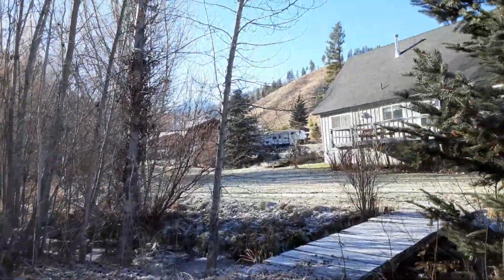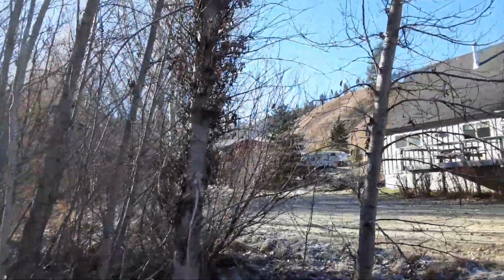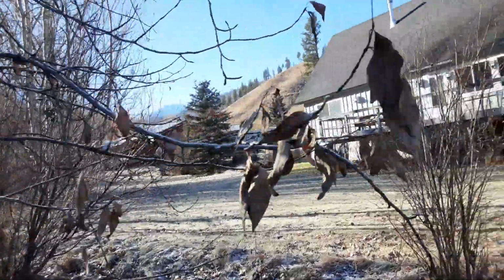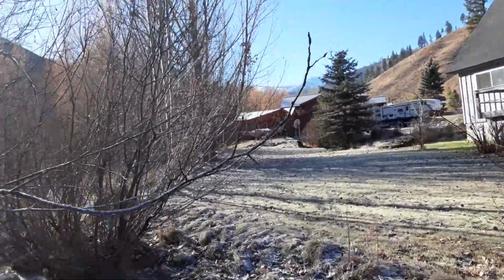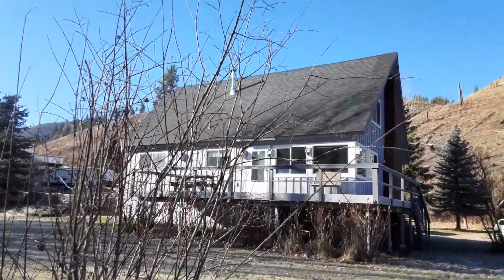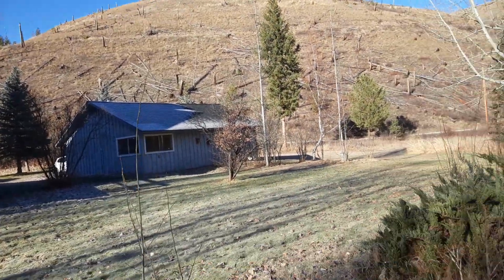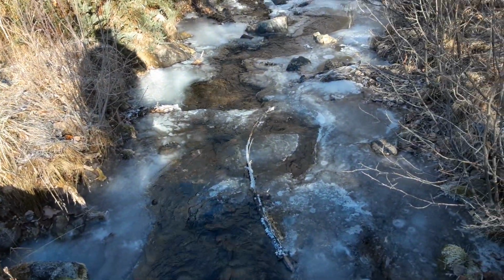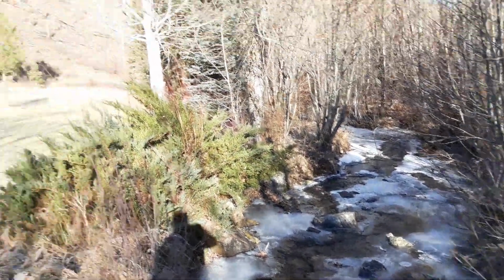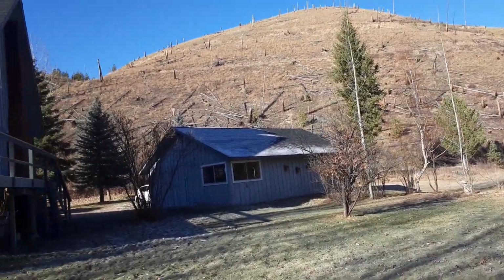Now you can see the neighbors next door, and that property also is for sale, just under $900,000. It's all in the same family. This property is in really nice shape. The roof is 2 years old. Septic has recently been pumped. Nice little stretch of Laurd Creek here. And then we're going to go take a look at how close we are to the road, and then we'll go in the house.